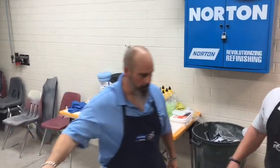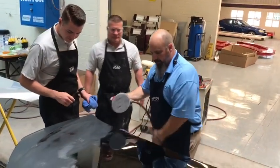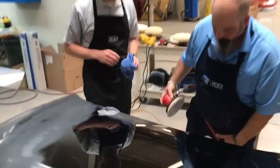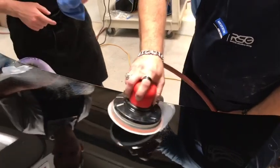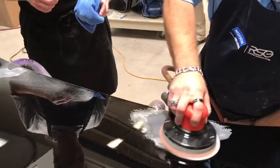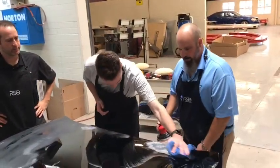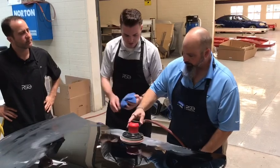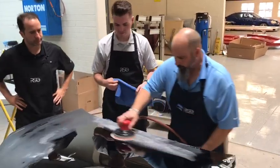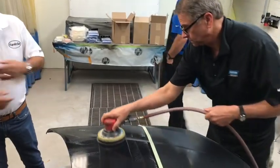Adam, you're the only guy sanding over there? Yeah. The only reason I'm even doing all of this is just to find the dust holes. Most of the time what these guys are going to do is come in, go like this, and look for another dust nib. So that's it. The only reason I said to go like this is so we can find where all of our junk is at.